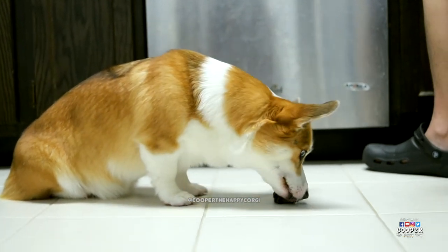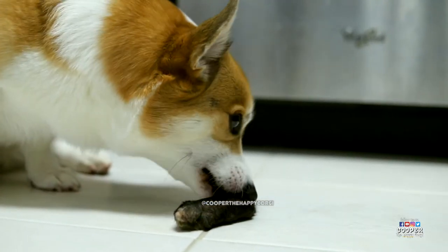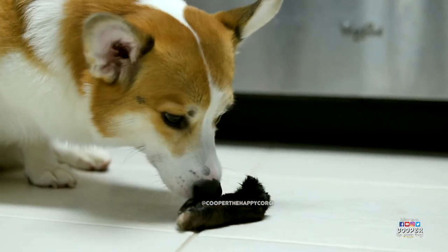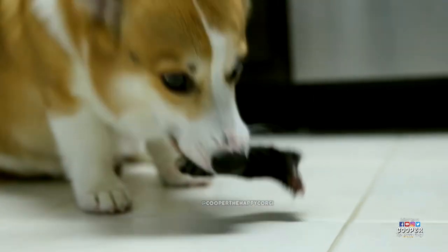Okay. 3 hours later. Cooper eats raw rabbit meat with bones quite often. This is the first time he's eating a rabbit's foot, with the fur still intact.